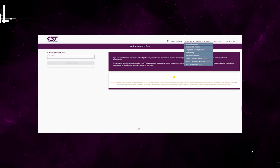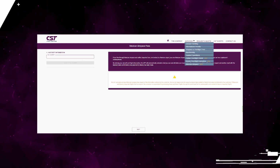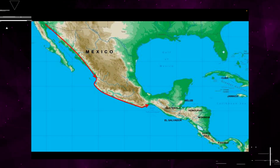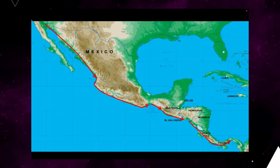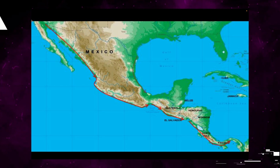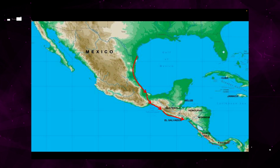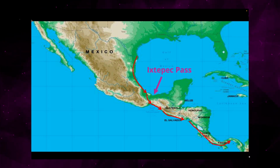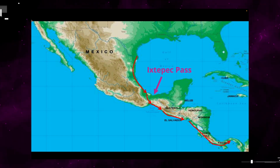When planning a trip to Central America, it is very important to take into consideration the terrain. For those departing the U.S. from the West Coast, try to follow the coastline as far as possible before turning inland. If you are coming from the central U.S., consider departing from South Texas and crossing from the Gulf of Mexico coast to the Pacific coast through the Ixtepec Pass and continuing on.